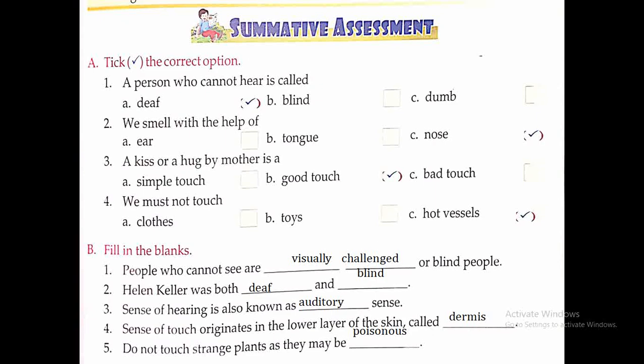Point number 2. We smell with our nose. With the help of the nose. Nose is the correct answer for point number 2. So you have to put a tick mark on option C, that is nose. Point number 3. A kiss or a hug by your mother is A simple touch, B good touch, or C bad touch. So option B is the correct answer, that is a good touch. You have to put a tick mark on option B, good touch.